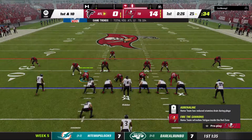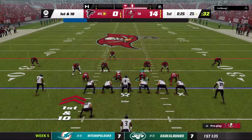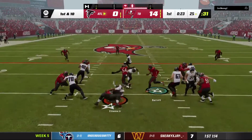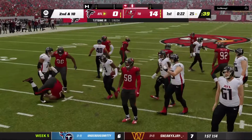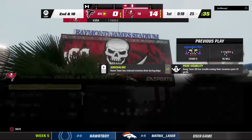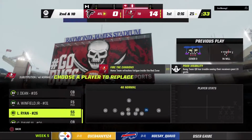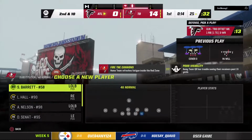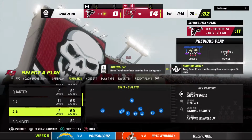About set to begin their next drive, the Falcons offense at the line. They find themselves in a good-sized hole early on in this game as they come up on first down. Tackle made that time by Vita Vea. And the big fella stuffed that one up in a big way. I think doubling him has to be a priority because you can't move up to the next level if you don't take care of him first.